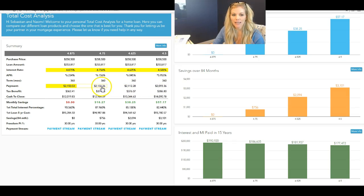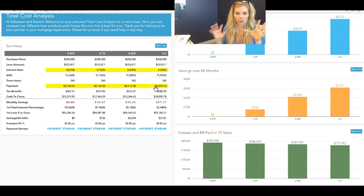And what's interesting is each dip, so at the 4.875, the monthly payment's this. When you get a little bit better interest rate, it lowers the payment $18.27. Do you see that? This is an important number to know because each change in the rate is going to lower the payment $18.27. That's it. So what's important that we analyze is what is the cost for that rate, because every interest rate has their own DNA makeup of the rate. Usually the lower the interest rate, the higher the cost.